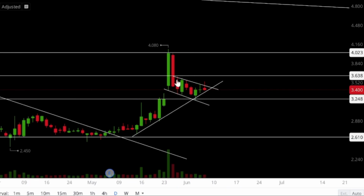There is a bit of selling pressure on that most recent candle. Kind of this inverse red hammer candle, which is a bearish sign, but at the same time, we are in this general range, and we could see a retest of that support and a further move up to that $3.60 level, as well as that $4 level.